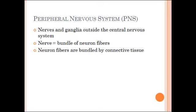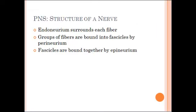And so we have these nerves exiting the central nervous system out into the peripheral nervous system. Nerves are made up of bundles of neuron fibers. They're all hooked together in these large bundles. Then that's what we refer to as nerves. Around each nerve we have something called the endoneurium, endo meaning the inside, and these bind these fibers into fascicles, and then around the fascicles we have the epineurium, which is the outside.